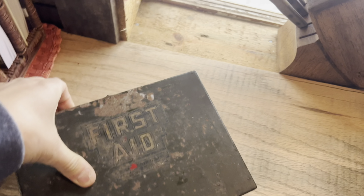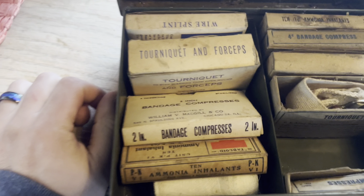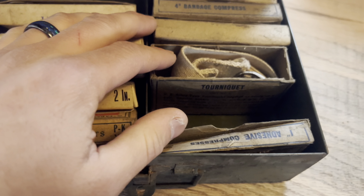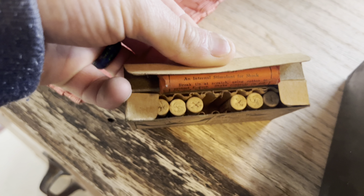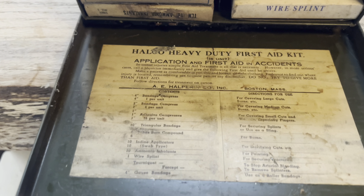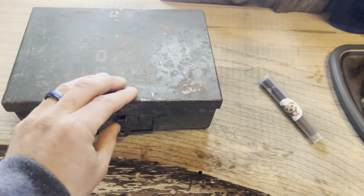This first aid kit I thought was really sweet. Old war first aid kit from the Army or something like that, who knows. But it still has mostly everything in it. Ammonia, inhalants, tourniquets, splints. These are still in there, which is freaky. Yeah, I found this in a rummage sale. Don't know if I ever actually found a date or anything like that on it, of when exactly it's from, but I like it. It's fun.